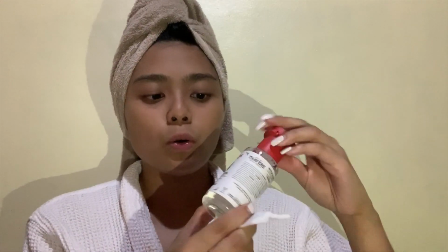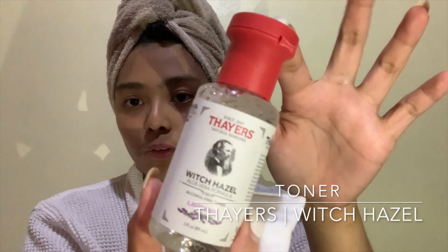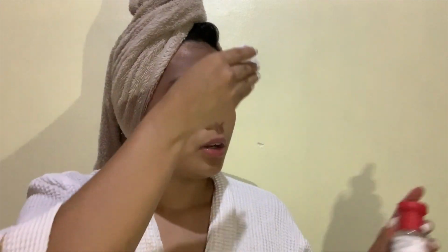Wala nang patumpik-tumpik. So, I currently ran out of the rose petal. Pero yun talaga yung ginagamit ko kasi more on natural glow, moisturizing. Pero lavender is also good. Especially right now, may pimple ako. So, okay siyang gamitin.